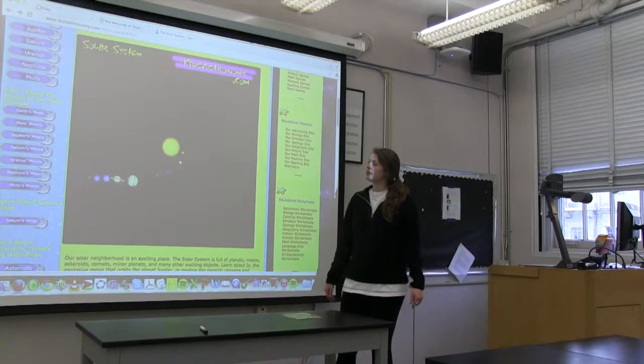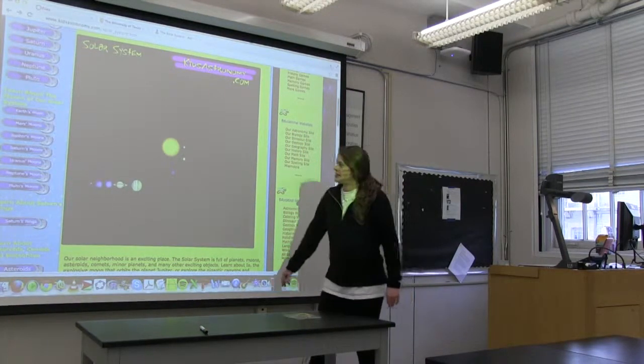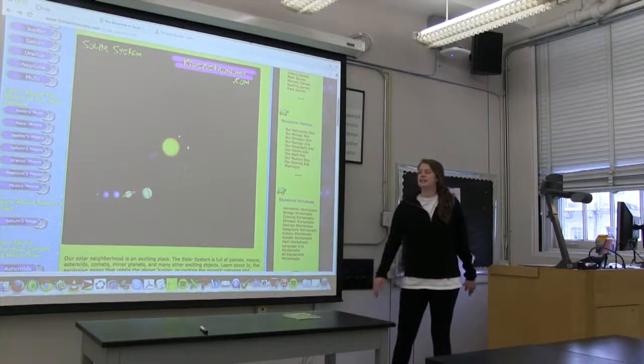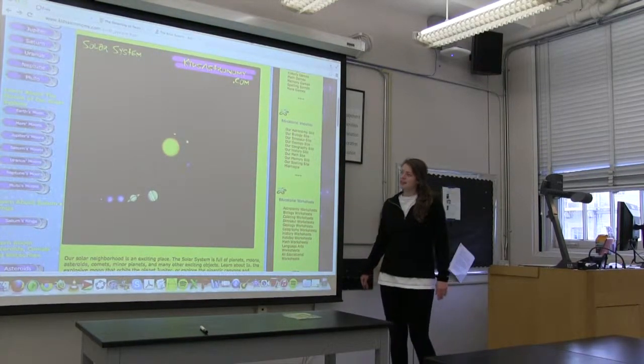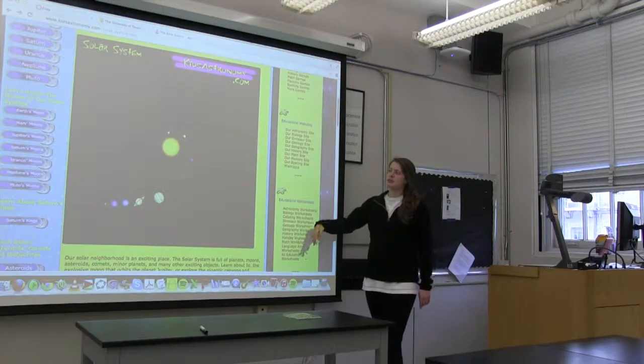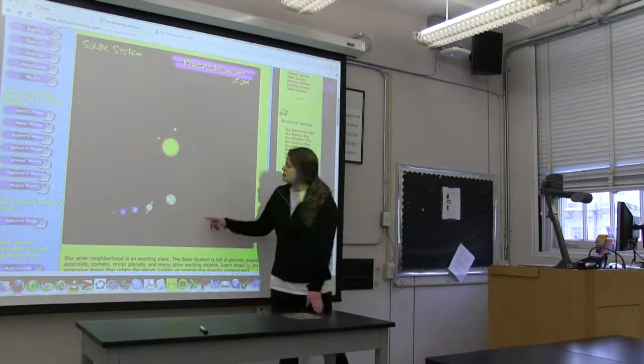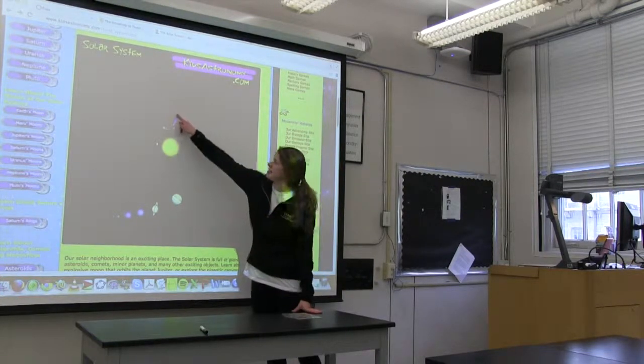Planets. Jupiter? Which one's Jupiter? The big one. Saturn. Is that the biggest one? Yeah. What's the biggest thing out here? The sun. And what are these planets doing? Orbiting. If you look closely, what do you see right here?